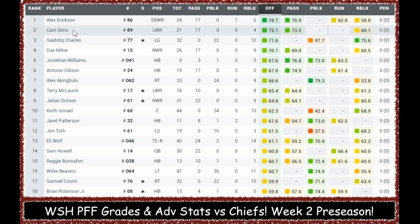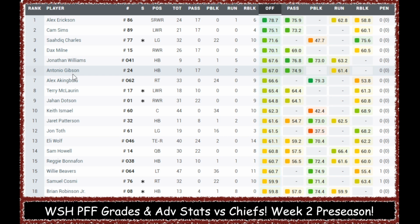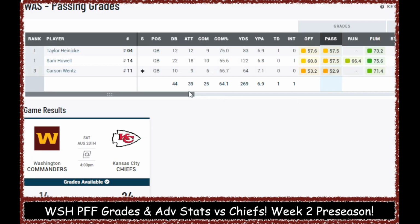in receiving. And I also think it's really interesting that Sadiq Charles was our highest graded offensive lineman, and Cam Sims, other than Alex Erickson, as far as who played with the starters and at the very least the second stringers, Cam Sims was our highest graded receiver. And Antonio Gibson was graded way higher than Brian Robinson. Now let's go to passing and see exactly what happened here.